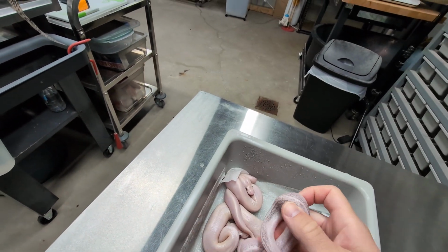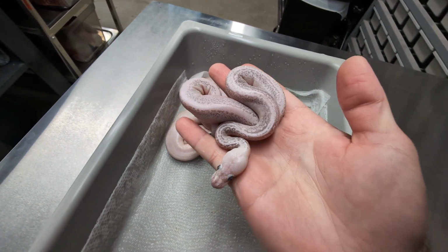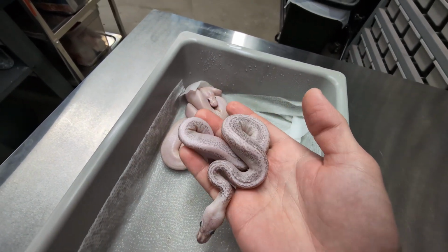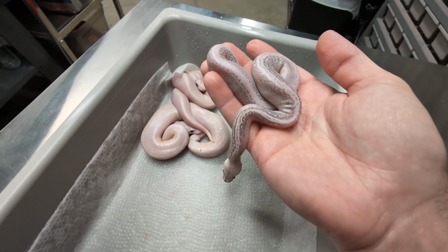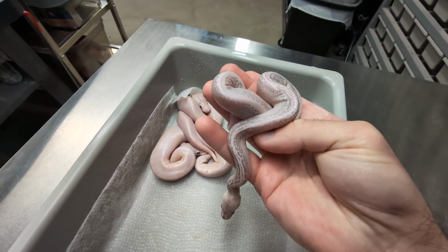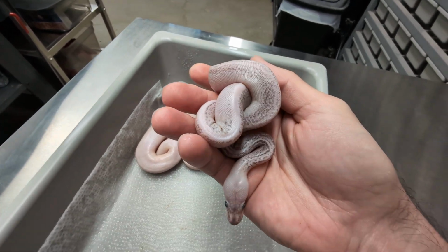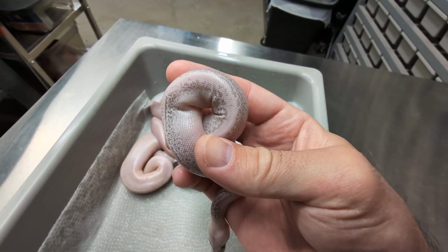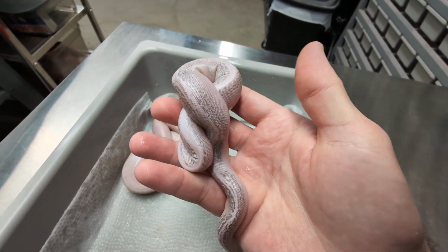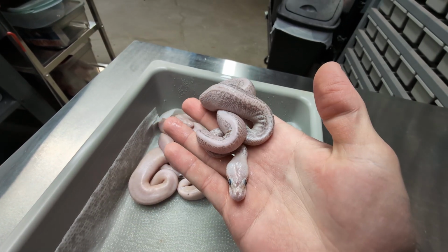Now, I don't know exactly what this is. I tried to do a little ID last night. I think what this is going to end up being is some combination of bamboo, black pastel, firefly. I don't know what else is in this. It's very, very unique. It kind of looks like a monsoon pattern almost. So I'm not sure exactly what that is, but I think it's probably at least those 4 genes.